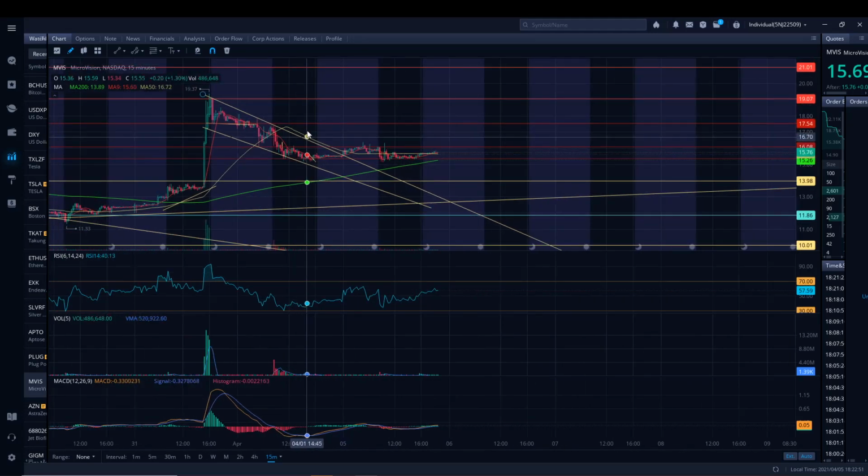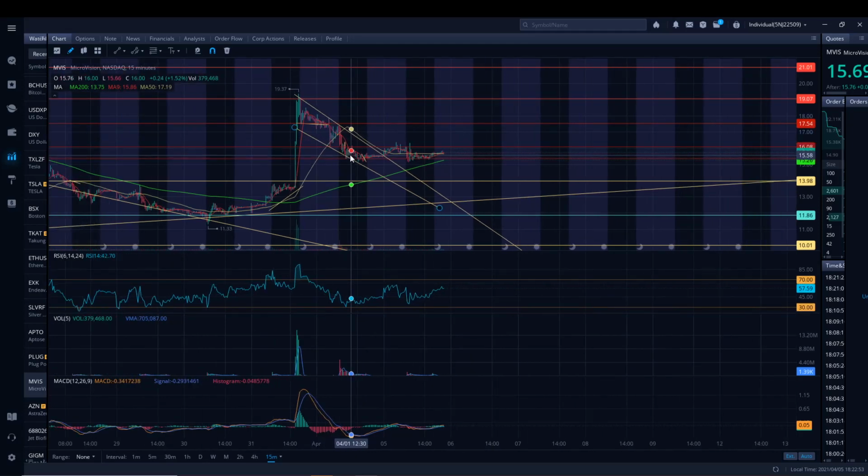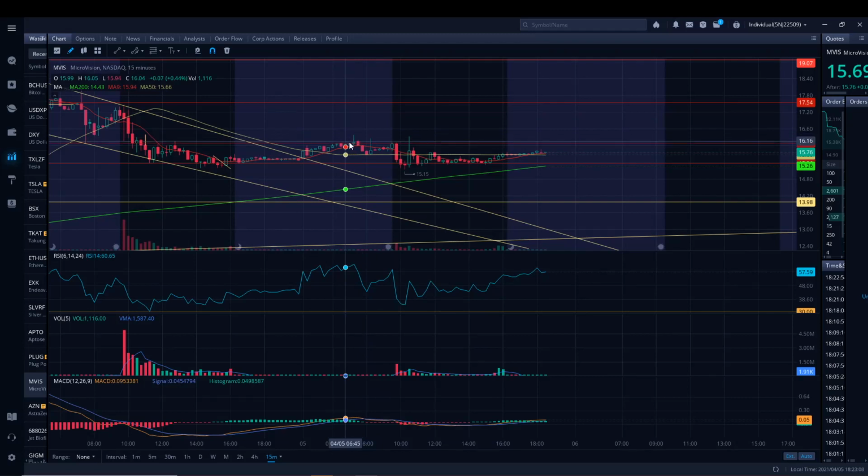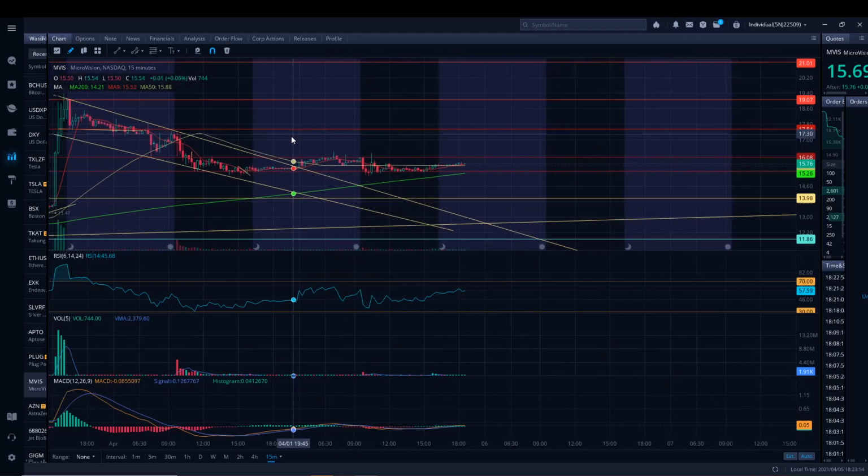So I am looking at the 15-minute chart, as you can see right here. We broke the bullish flag, which I did mention in my last video. We broke it, got a jump to 16.40, and then from there we had heavy resistance. The resistance is at 16.10. You can see right there, just simply wicks, just price rejection, right? No candles closed above it. That is a nasty line.